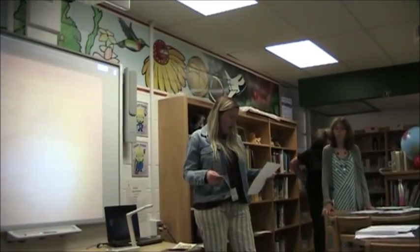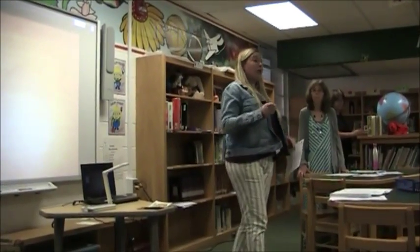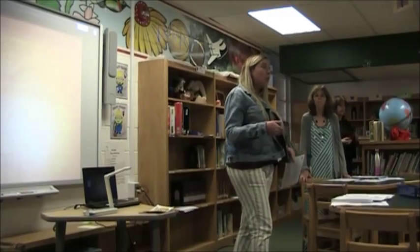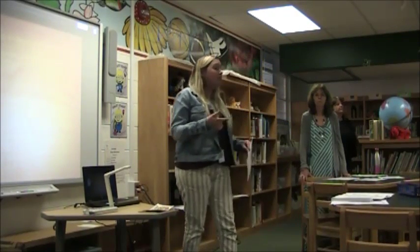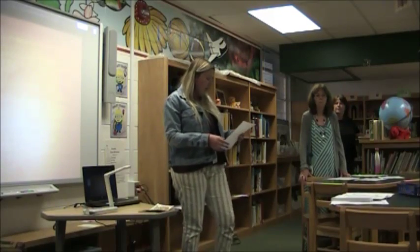When they get to a word they don't know, we prompt them and say, what can you do? What do you know about this word? Do you see a part you know? We prompt them to start trying to problem solve the word on their own.